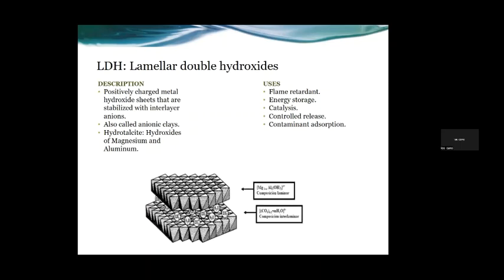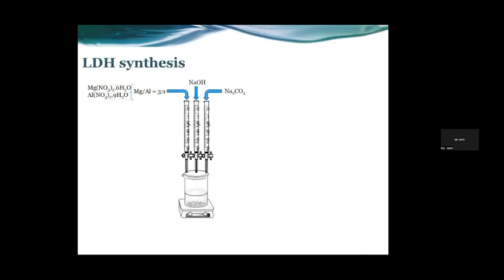The structure of these layered double hydroxides is like this, and you can see a layered composition with magnesium and aluminum, and an interlayer composition with different anions. In my lab, you can synthesize these compounds. These compounds exist in nature, but you can synthesize them in the lab, and you can control their properties through the control of the synthesis parameters. In this case, we utilize a co-precipitation method with 3 solutions, one of magnesium and aluminum, one for hydroxides, and one for carbonates.